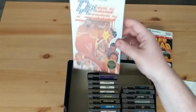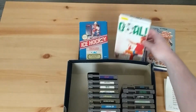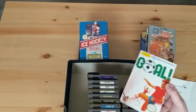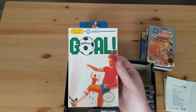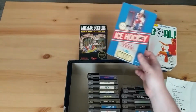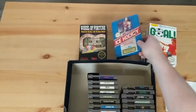Double Dribble, that's pretty cool. Like I said, a lot of these are sports, but especially for what I ended up getting them for, it's fine with me. I'll pay a little over 3 a piece for them. I think there's 16 games total. Goal. Okay, these ones on the left don't have the manuals, unfortunately, but still good to have. Ice Hockey, another game I did already have.